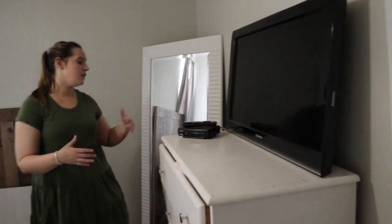So not only do they have the best bed in the house, they have a TV with DirectTV. They have a very large mirror, because my grandmother told me when she first came and stayed with me that you have to have a mirror in your guest bedroom, a mirror and a chair. We don't have a chair, but we do have a mirror.